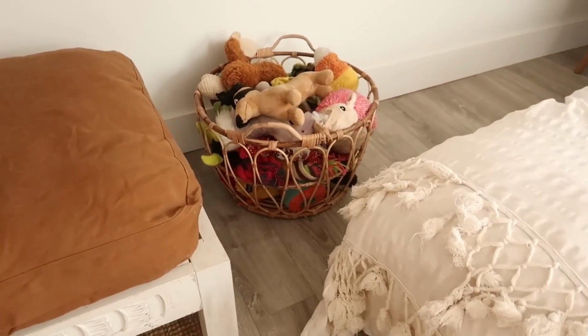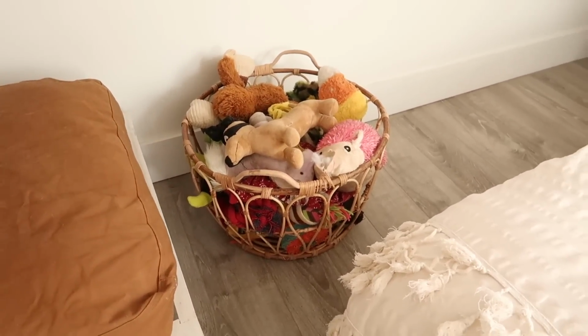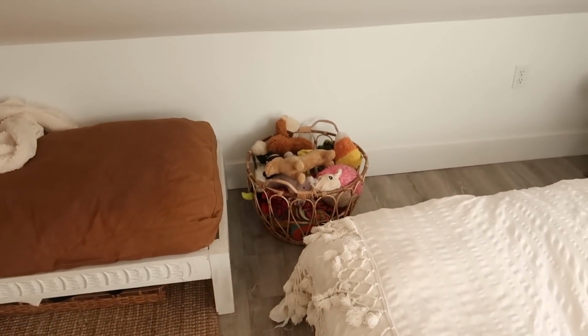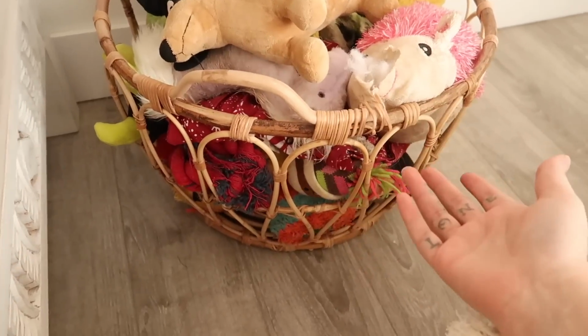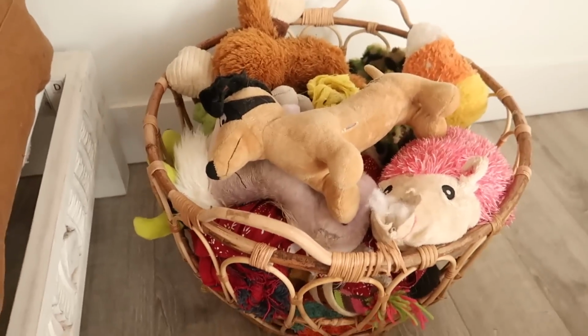Right next to that, this is the dog's pride and joy. To be honest, I cleaned all of these, they were all here. They usually are not. They're never all in there. It's not like they put them back or anything. This is just a basket thing from IKEA. It's pretty crucial to my room because I'm constantly stepping on dog toys.